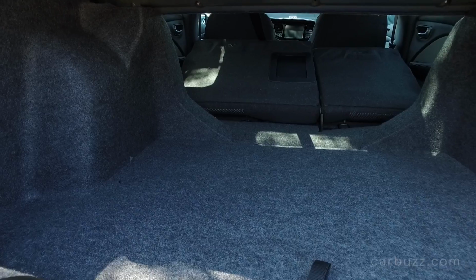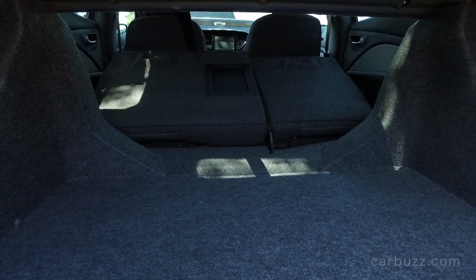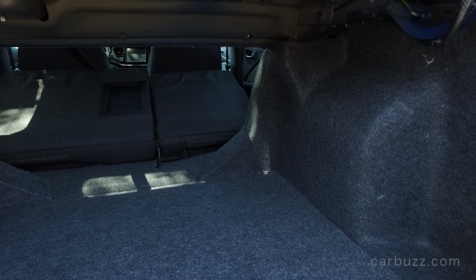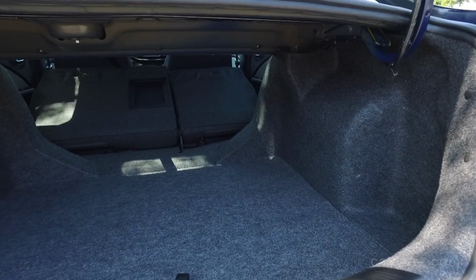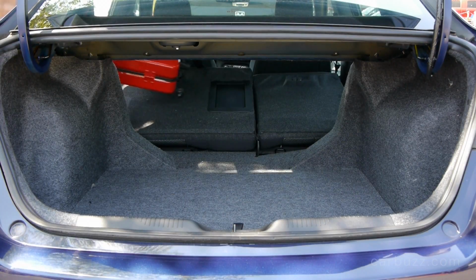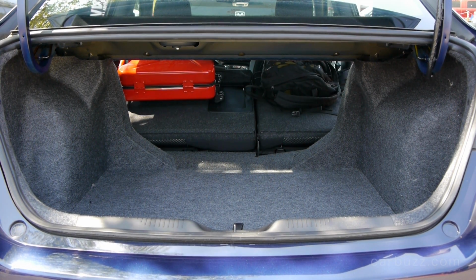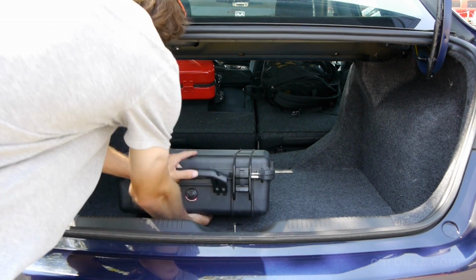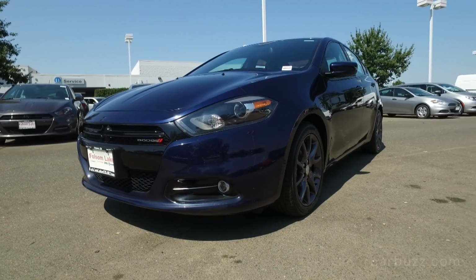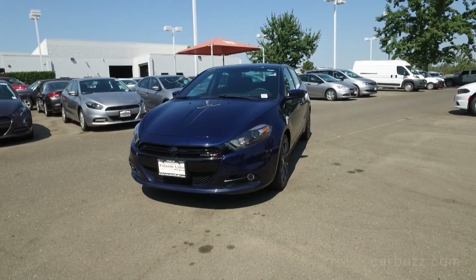So, pricing. The Dart begins with that base engine at just under $17,000. This trim, the Dart SXT, begins at around $19,000, and with all these added options, including the California Appearance Package, it comes to a total of $22,630. And a fully loaded Dart will come in at around $24,000. All pretty good numbers compared to the Ford Focus, which begins at $18,000 and goes to about $24,000. Same with the Chevy Cruze, Hyundai Elantra, and the Volkswagen Jetta, another car I recently did an unboxing review of as well.